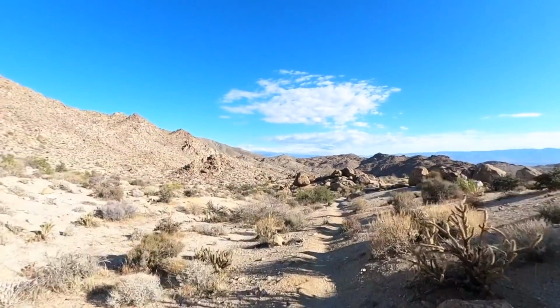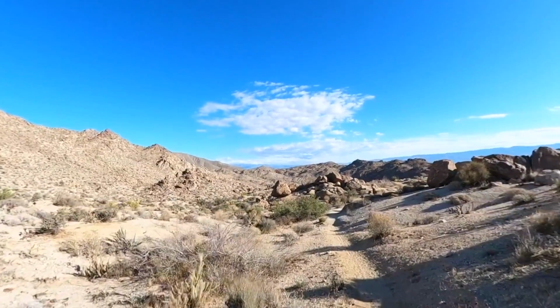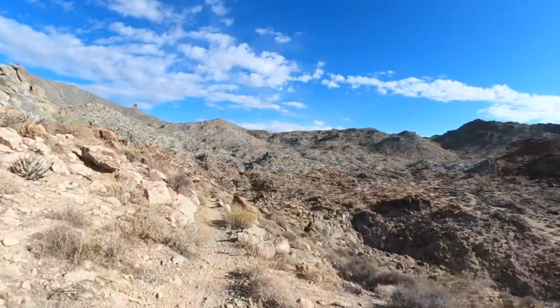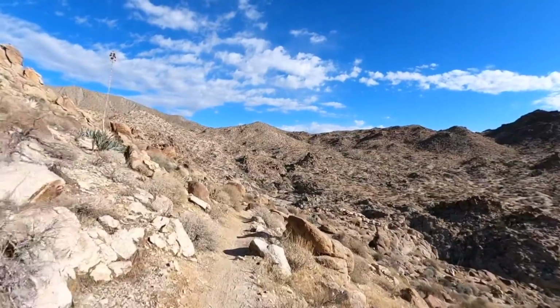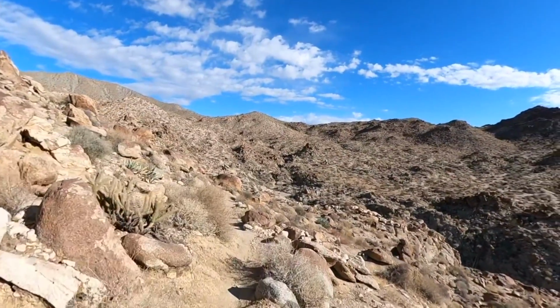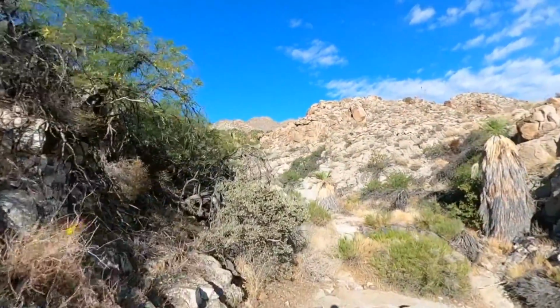Now at this point, we're done with the first kind of climb of the route, and we're going to head downhill for a little while and do another climb and then another climb to the end. But as we go down, the rock formations are beautiful as we wind our way through these canyons. Really, really pretty desert landscape here. You'll also notice there's no shade as we go, so not one to do when it's really, really hot out.